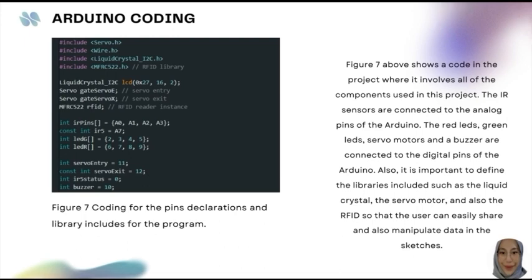The IR sensors are connected to the analog pins of the Arduino. The red LED, green LED, servo motors, and a buzzer are connected to the digital pins of the Arduino. Also, it's important to define the libraries included, such as the liquid crystal, the servo motor, and also the RFID, so that the user can easily share and also manipulate data in the sketches.